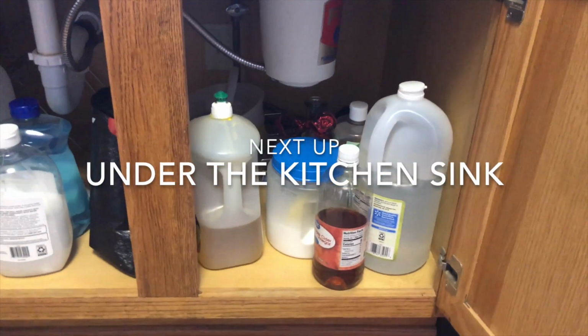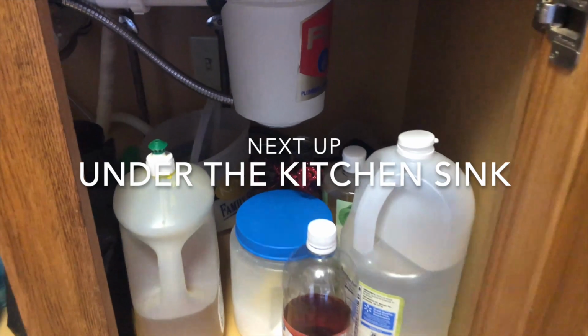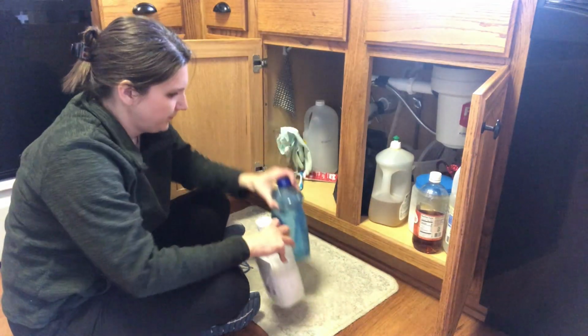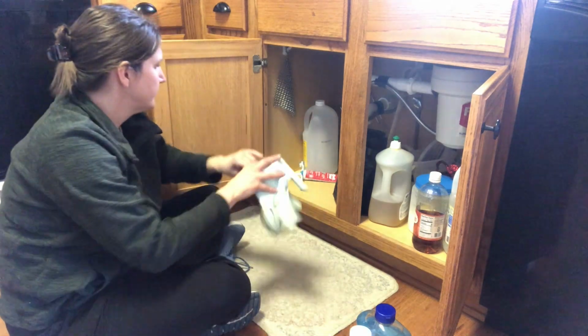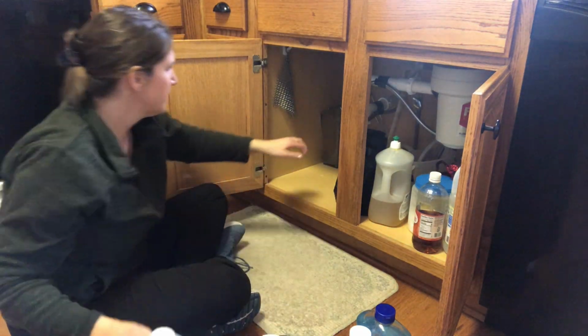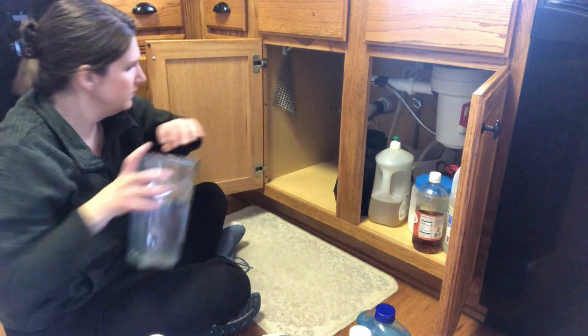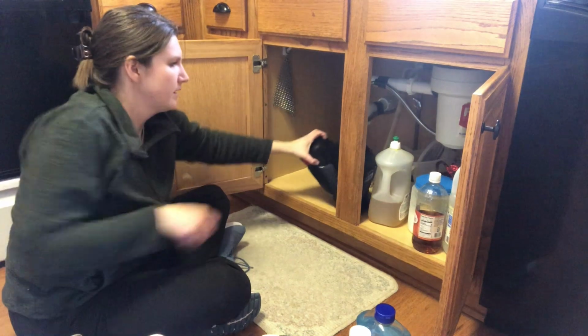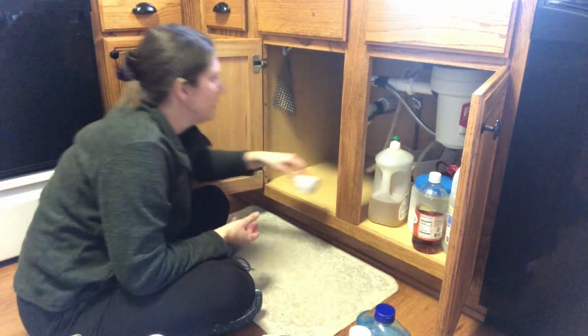The next place I wanted to declutter was under my kitchen sink. I keep a lot of different things down here, but many of the items that were actually down here didn't need to be there. They were just things that had collected over the years. I didn't know where to put it at the time, or I didn't want to put it away, and so I just defaulted to putting it under this sink area.